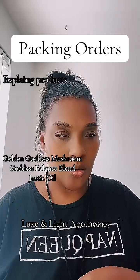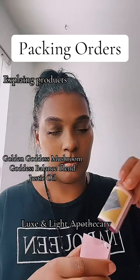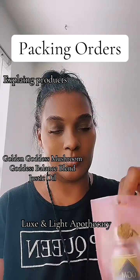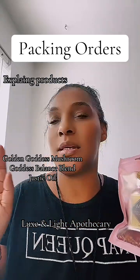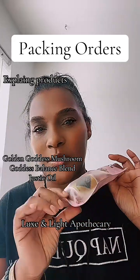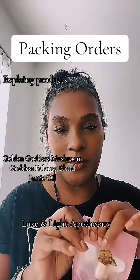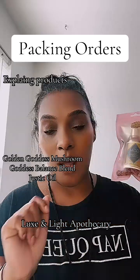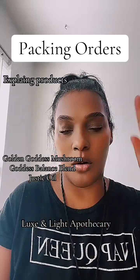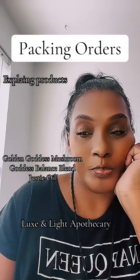Whenever you get oils from us right now, they come inside of the pink baggy. It helps for spillage, leakage, any of those things that happen, but also now this is being charged en route to you by the master herb that has already been spoken to and blessed. And that's how the Golden Goddess Mushroom Elixir comes. Now, let me tell you about it.